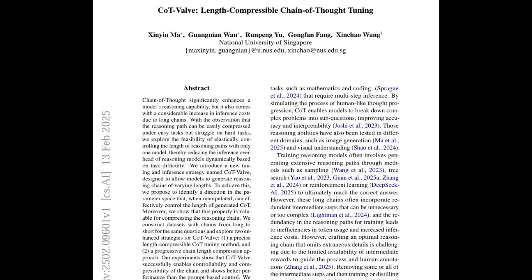Right. So where does this new technique, CoT-Valve, come in? How does it help with this overthinking problem? So CoT-Valve is kind of like a thought compressor for AI. It helps to streamline those thought processes, make them more efficient. Okay, so instead of bluntly telling the AI to use fewer words, which I imagine wouldn't be very effective, it actually finds a way to control how much the AI thinks internally. That's a great way to put it. It identifies a specific direction in the AI's internal workings that directly controls the length of those thought chains, almost like a volume knob for the AI's thinking process.